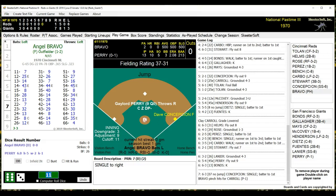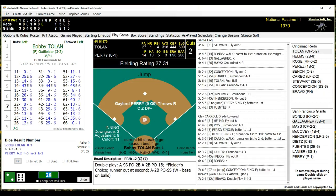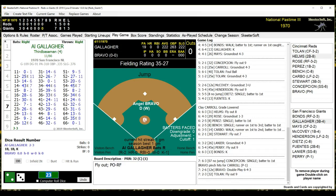So runner on first with nobody out for Bravo. Bravo 1 for 2 on the season. And make that 1 for 3 as he hits into a 6-4-3 double play. So pitcher's best friend happens there. So Bobby Tolan up now. Tolan 0 for 3 on the day. And he'll be retired as he flies out to right. So after 6 and a half, as we head to the 7th inning stretch here in San Francisco, the Giants have a commanding 7-1 lead.